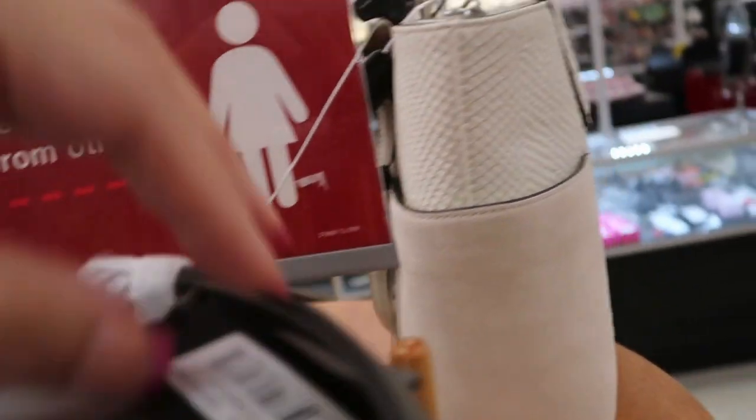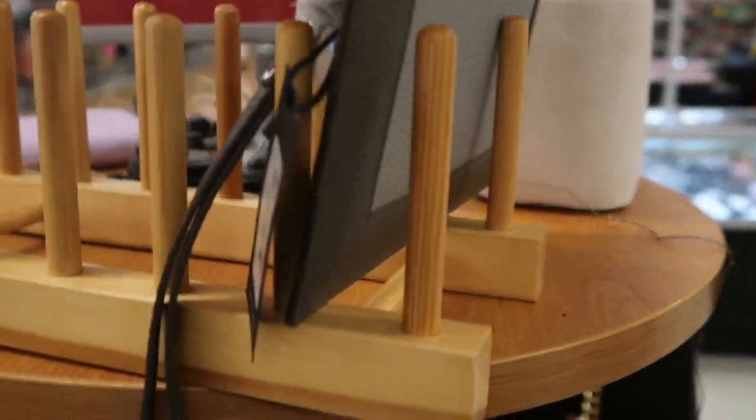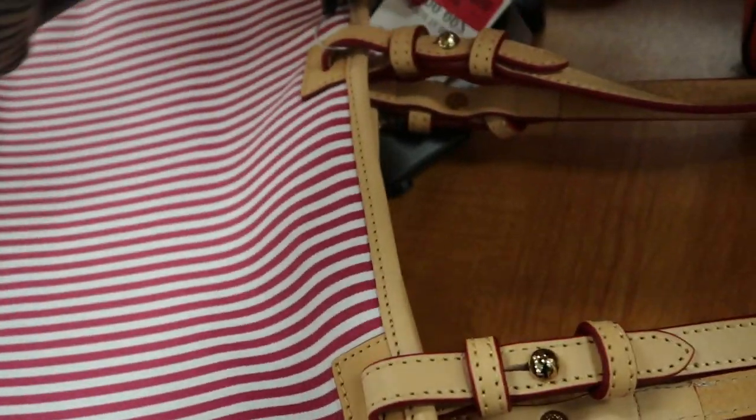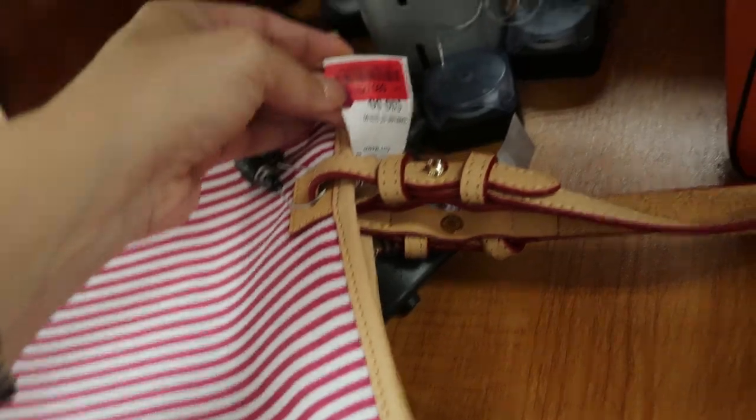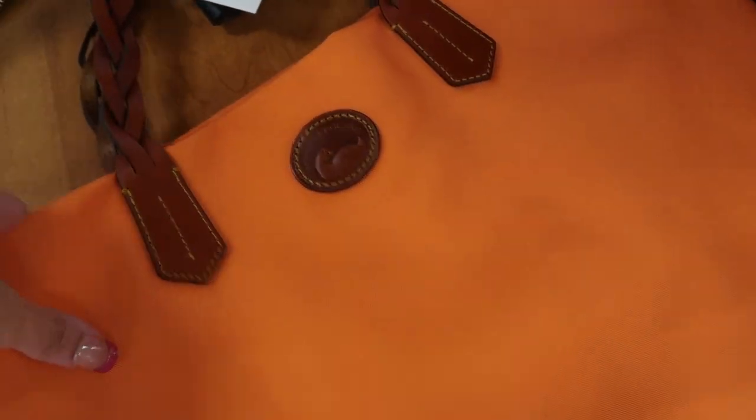This one is $24.99 and it retails for $78. That's what the front looks like. I saw this one in a previous video. It's on sale for $80. I think at the other store we saw it at, it was like $60 for the pink tote. There's also an orange canvas tote from Dooney & Burke, and this one retails for $168 and it's $59.99. Has the classic red fabric on the inside.